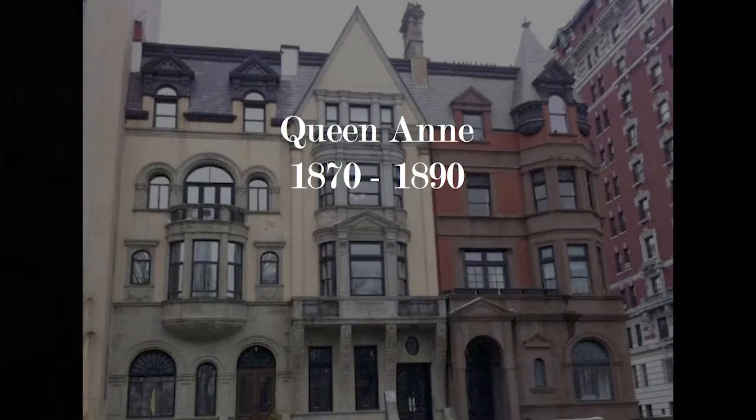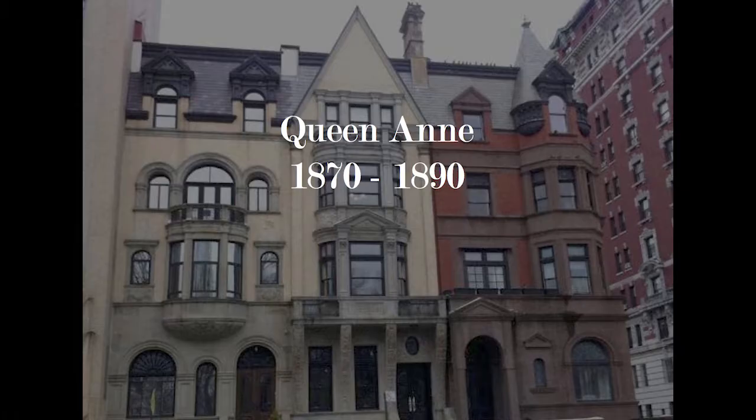Despite having the words Queen Anne in its name, this style has nothing to do with the reign of Queen Anne. It's actually meant to evoke sort of the free association of Renaissance elements. And this was a style that was popularized by a British architect named Norman Shaw in the 1850s, and then makes its way over here in the US later in the 1870s, and particularly gains momentum in the 1880s.